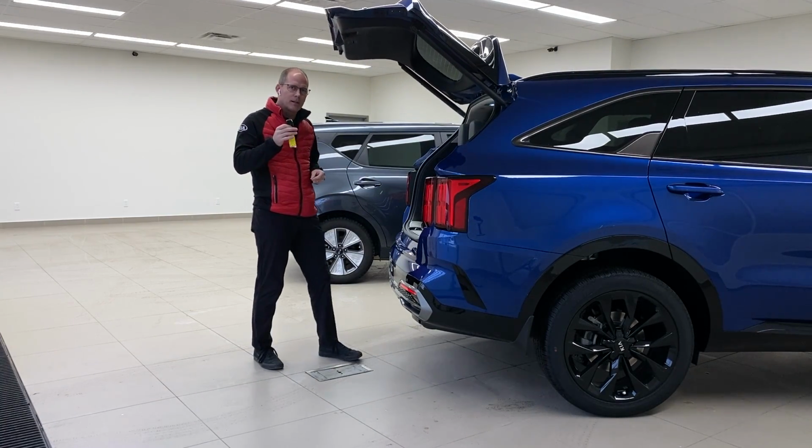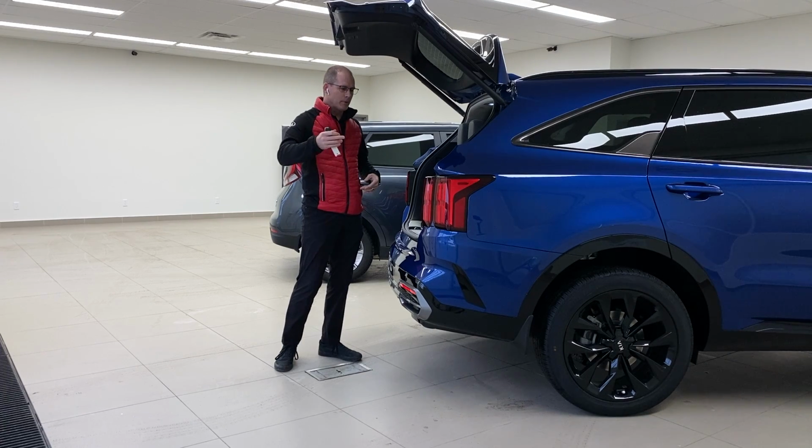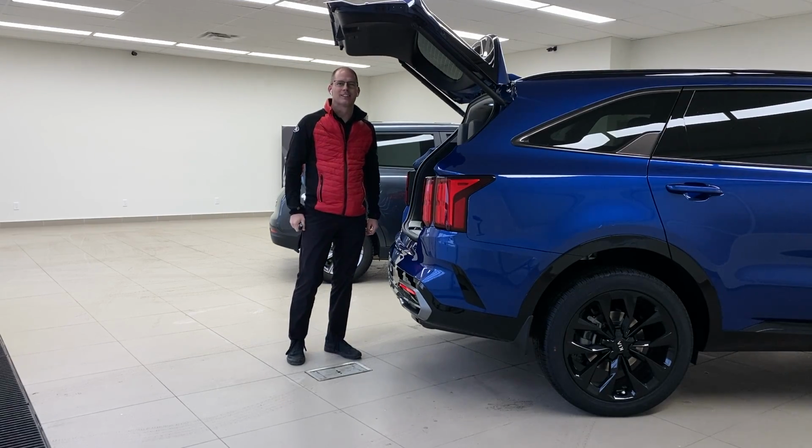The key to operating the smart tailgate or smart trunk is to leave the vehicle. Lock it, leave it for a few seconds, and then when you come back, without touching anything, without waving your feet underneath, it opens. Now, how do we set it up? Let's go take a look.